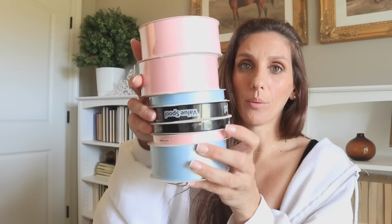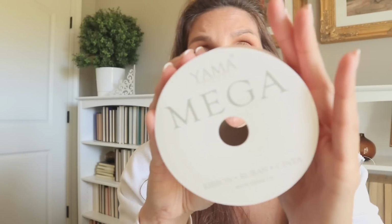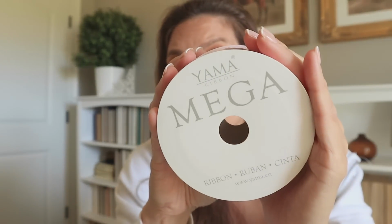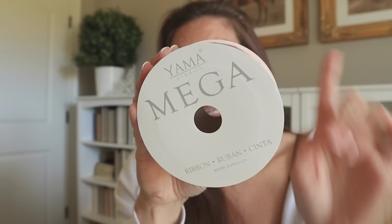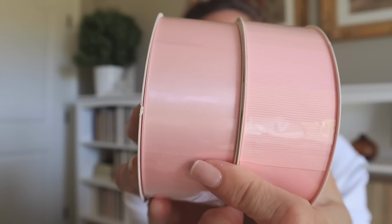All right, then I found a jackpot of ribbon. Look at this Hobby Lobby style ribbon. I don't know how it ended up at Dollar Tree, but it's not a Dollar Tree brand. That means run, get this, because then it's gone. So I got this. You can see the different material. This has a ribbed, this is a satin. So pretty. I also got it in this thin pink. So all these pinks go together.